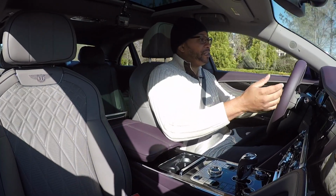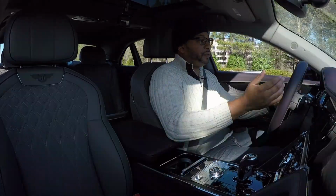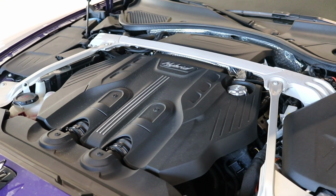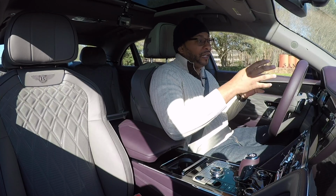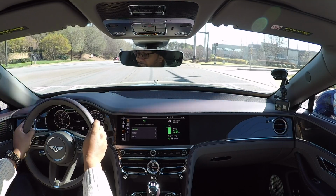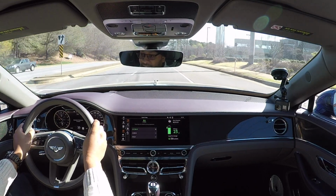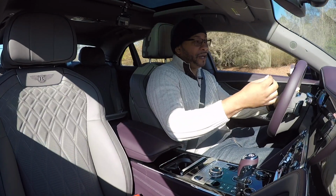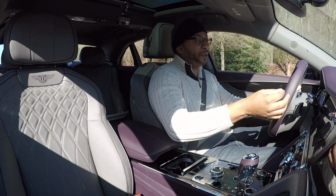So speaking about underneath the hood, what you're getting is a 2.9 liter twin turbocharged V6, which is capable of producing 410 horsepower on its own. Now, in conjunction with the hybrid system, the 100 kilowatt electric motor, you're getting 536 horsepower and 553 pound-feet of torque. Now, that's connected to an 8-speed dual clutch transmission. Your 0 to 60 time is about 4.1 seconds. Top speed, you're looking at 177 miles per hour.